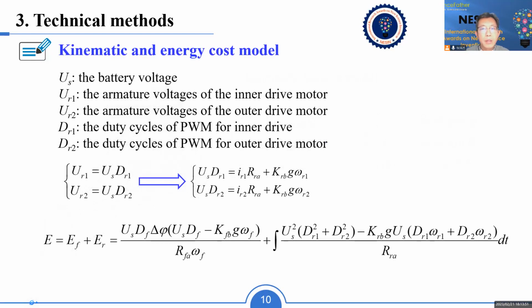According to the kinematic model of the vehicle, we can establish the energy cost model. Most of the energy is consumed by the electric motors, which consist of two rear drive motors and one front steering motor. We use notations to represent these parameters. The armature voltages of the left drive motor and right drive motor can be expressed as this equation.